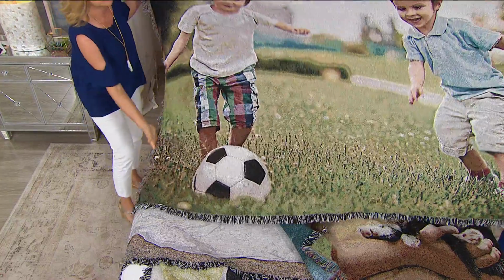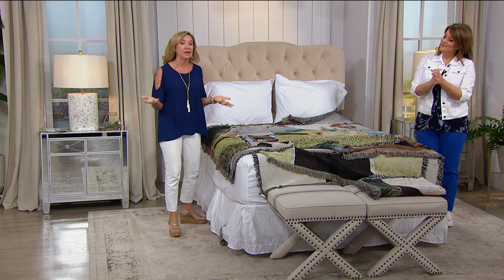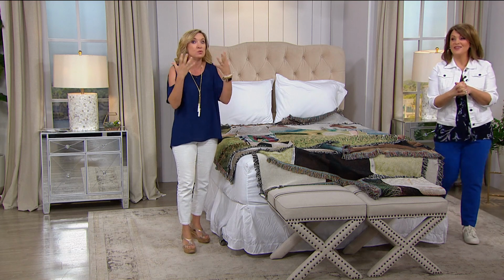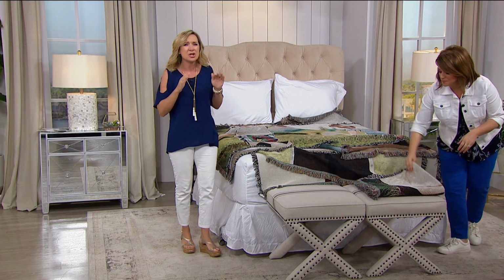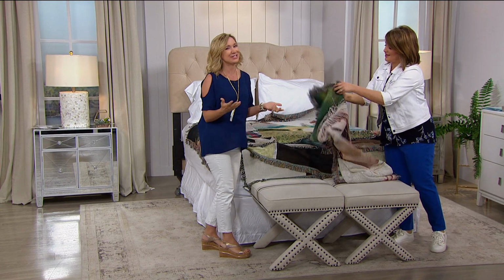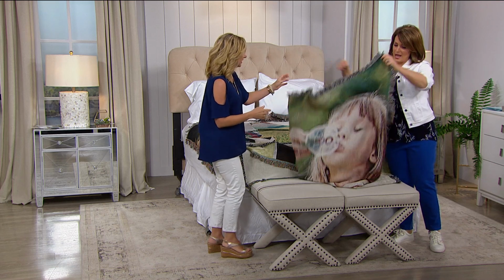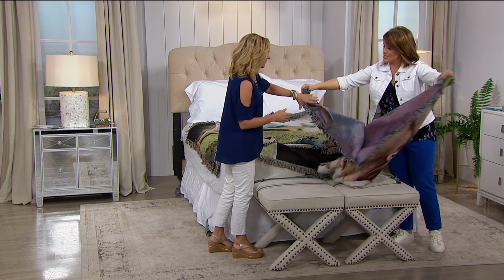One of my favorite blankets that I saw in this was an old black and white photo. You know, maybe it was your parents, maybe for their anniversary. Maybe their wedding photo. You do their wedding photo in black and white. I mean, gorgeous. And it's a keepsake that you'll have forever and that you can actually use. One thing I love about a throw is it's usable. And it's something that's timeless. And it doesn't have special care instructions either, right?